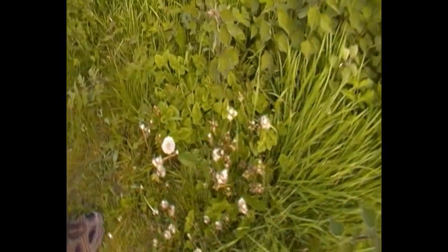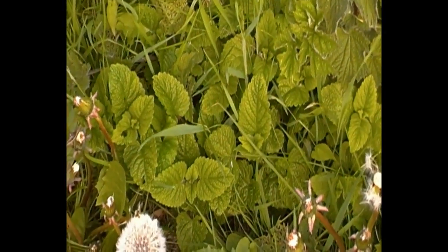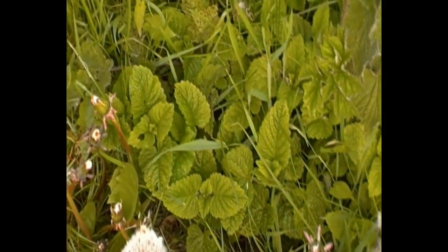What did you say that lemon stuff was? Oh, lemon balm. Yeah, this is wild lemon balm. That grows fairly well. It looks very much like mint leaves, doesn't it? Yeah, it looks a bit like wild mint as well, I suppose. Is it in the same sort of family as mint?